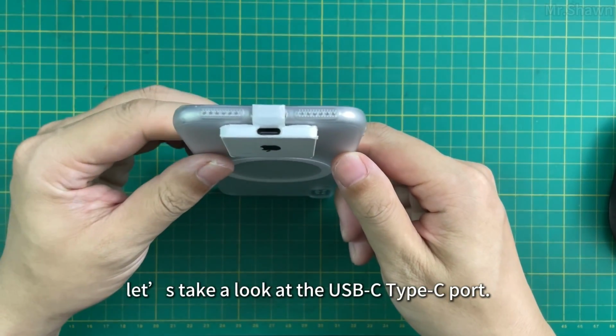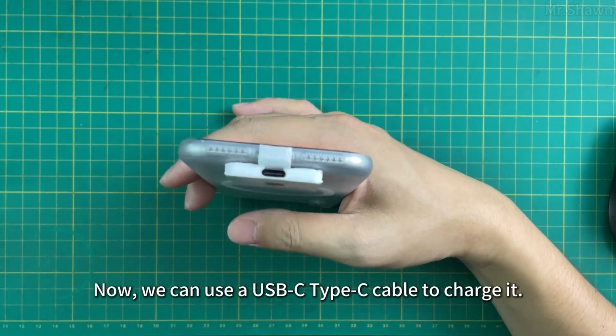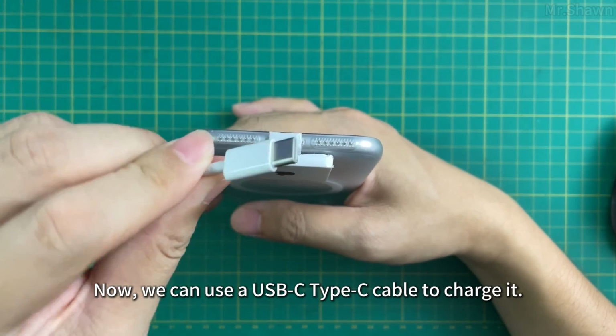Let's take a look at the USB Type-C port. Now we can use a USB Type-C cable to charge it.